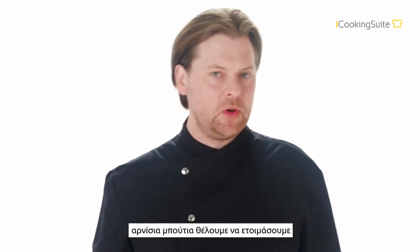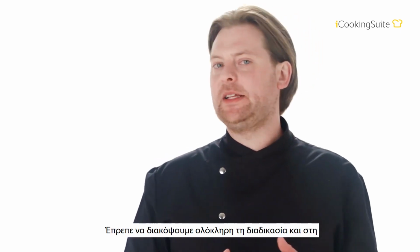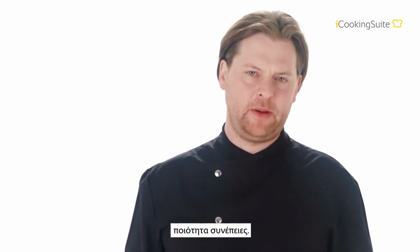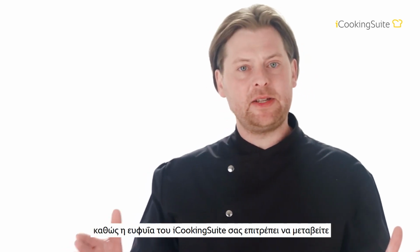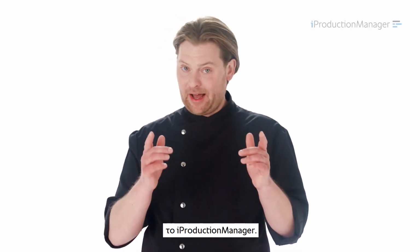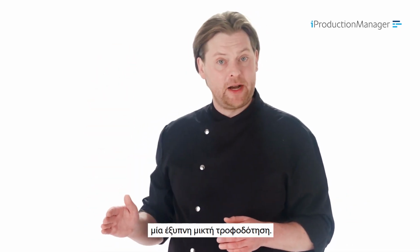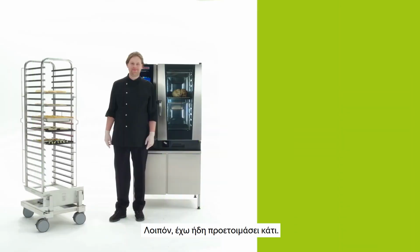Let's assume we might have some other dishes that we want to cook alongside our lamb. Before, we would have had to cancel everything and finish cooking manually, potentially affecting the quality of the results in unpredictable ways. Well, now this is totally different. The intelligence of iCooking Suite lets us simply switch to a new operating mode, the amazing iProduction Manager. This mode allows us to swap from a single cooking path to an intelligent mixed load. And this brings us to our third assistant.